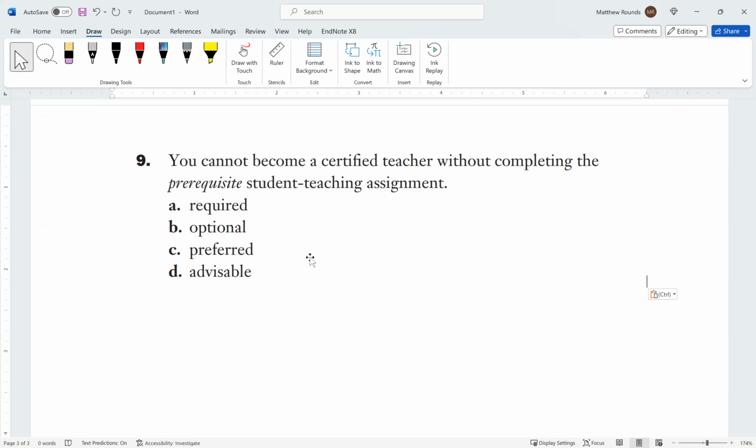The answer is required. Okay, I agree. Now, why is it required? Why isn't it optional? Because it's like the opposite for prerequisite, that's why. No, it's not the opposite. Prerequisite is like wherever you're taking something very important, like required, it's required for you to take it. You have to take it. Okay.